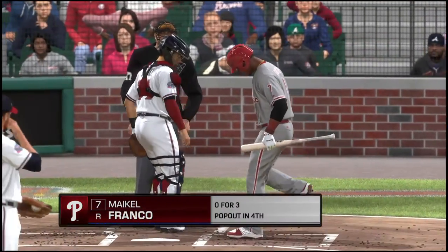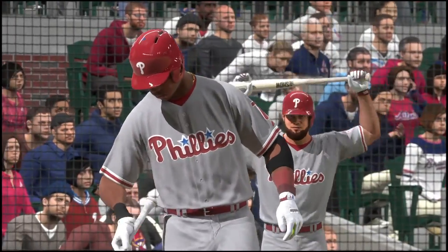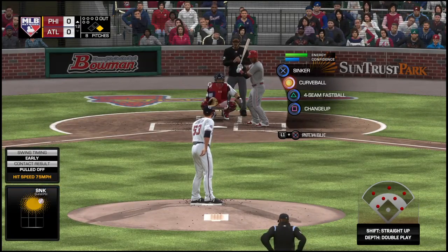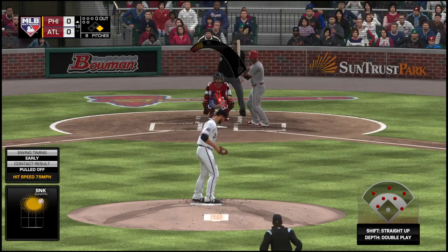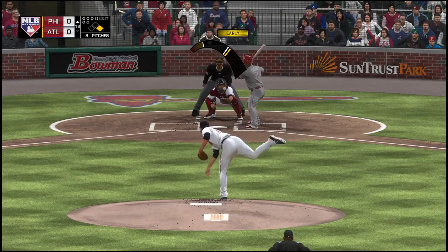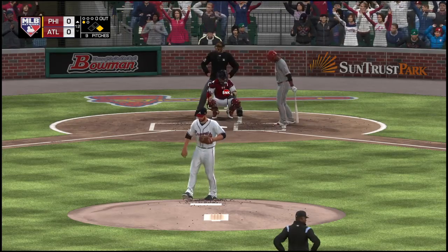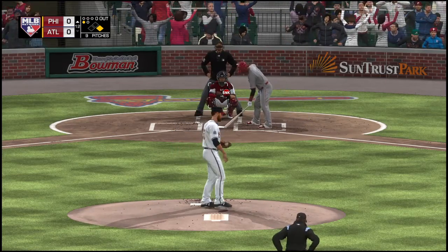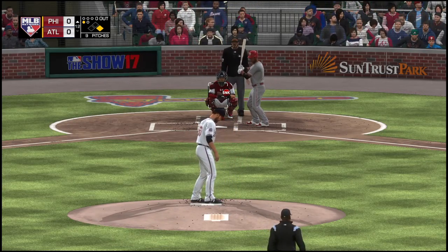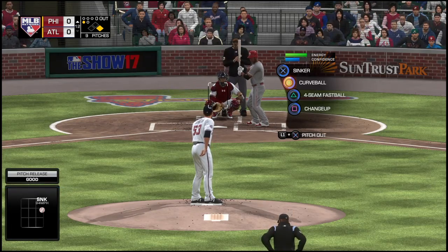Digging in once again, Maikel Franco. No hits in 3 tries so far. He's struck out once. First pitch is a sinker for a called strike one. Go ahead runs aboard here at first with nobody out.